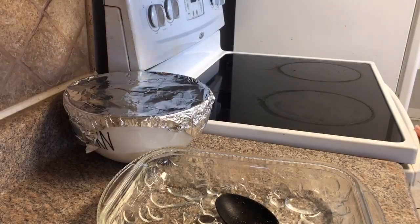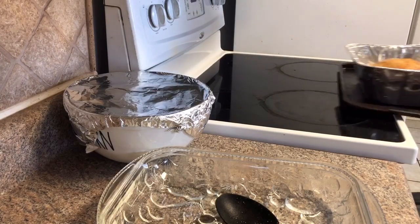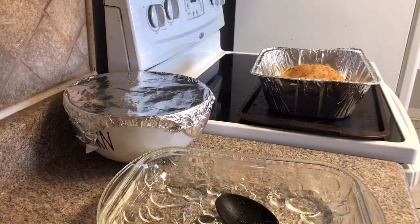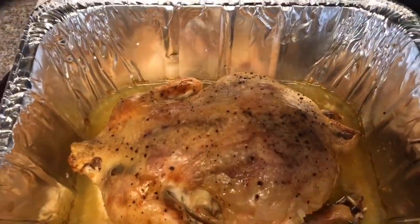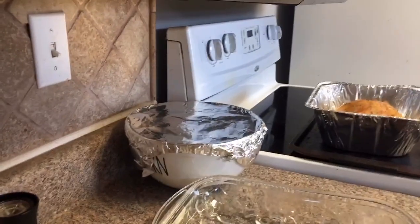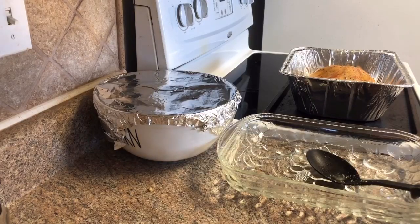Okay, time to get the chicken out. So the chicken has ended up cooking an hour and a half on 375. Then I turned it up to 415 for 25 minutes. And this is what it looks like. And we're gonna let that cool for about 10 minutes, and then I'm gonna come back and start shredding up some of it to put in our mixture to get our chicken and dressing in the oven.